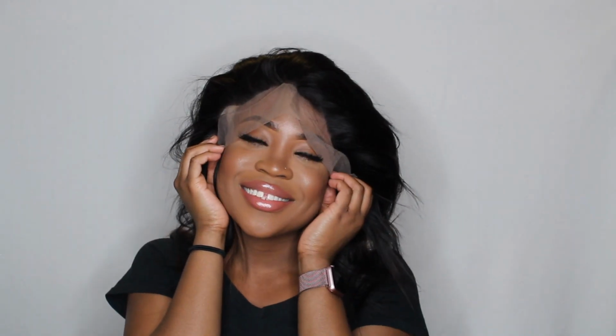Yeah, should I just wear it like this, right? Just kidding. But yeah, so it's ear to ear. It comes pre-plucked. I don't even think it's necessarily pre-plucked, and you can customize it to your liking as well, because regardless of whether the hair comes pre-plucked, you still gotta pluck it. You know what I mean? Because everyone's hairline is so different.